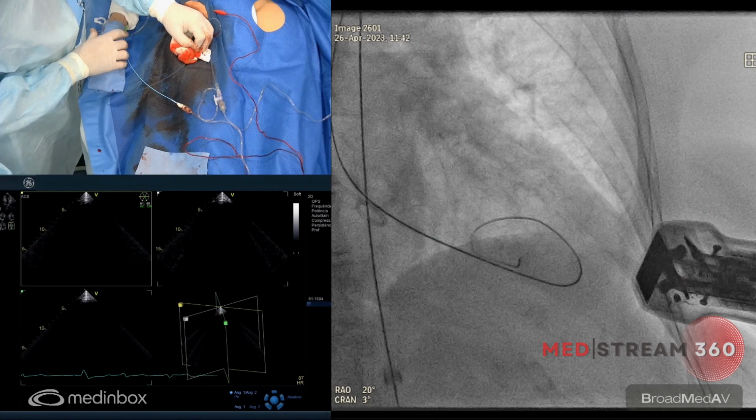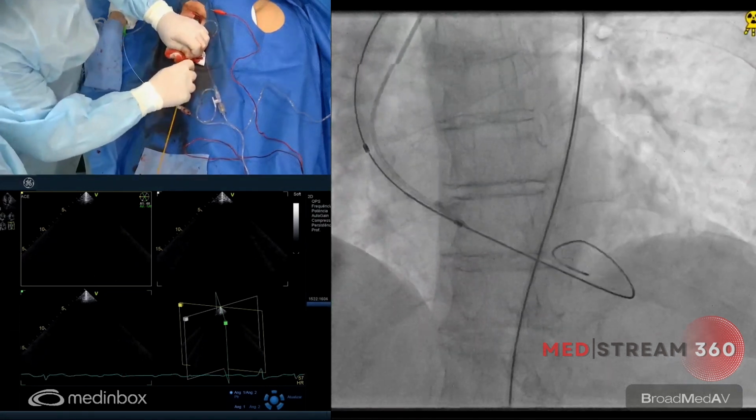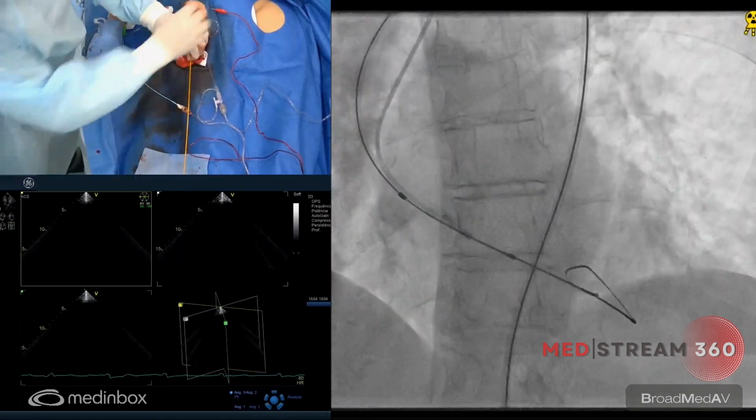We're going to use a balloon. A 20 balloon. We are a little bit undersized because the minimum diameter is 20, right? Almost 20. And we can check the behavior and the position of the balloon and the THV. Now you have the balloon exactly in the place.